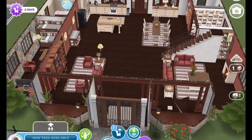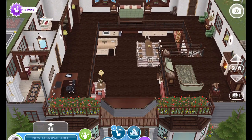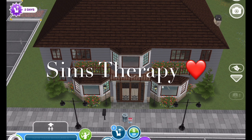So that is my remodel of the Belle Hotel, and I want to thank Alyssa over at Sims Therapy for asking me to do this with her. At first, I was a little grumpy with Alyssa during the first part of the remodel, but she's my friend and she understands, and she was probably laughing at me anyway. But go check out her remodel. I can't wait to watch it. Check out Sims Therapy, that's her channel.